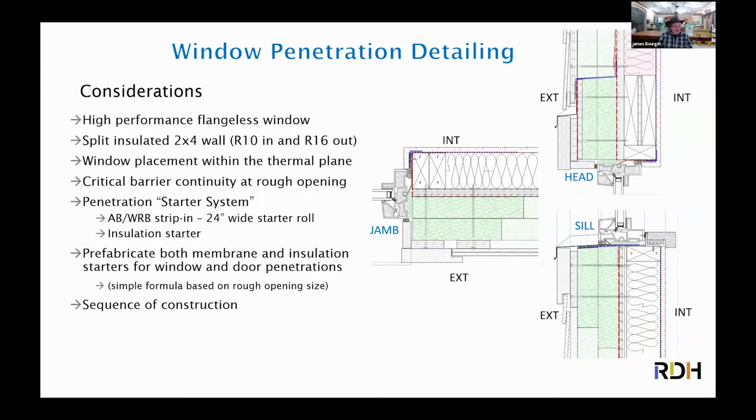But again, it's the penetration starter system. If you're going to strip in around your window, start with a 24-inch wide starter strip. So I take the big roll. Let's just take Tyvek, because everybody knows Tyvek and we can just talk about it. I'm not endorsing Tyvek or any other product or membrane. I'm endorsing the principles of vapor open insulation, vapor permeable sheathing membrane, and water resistant membrane.